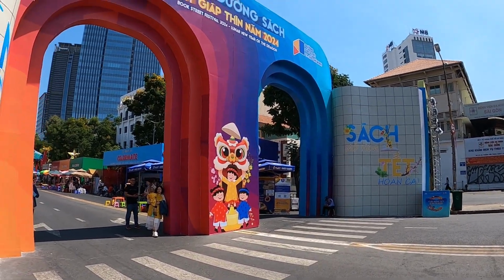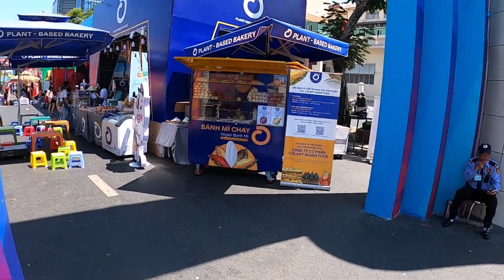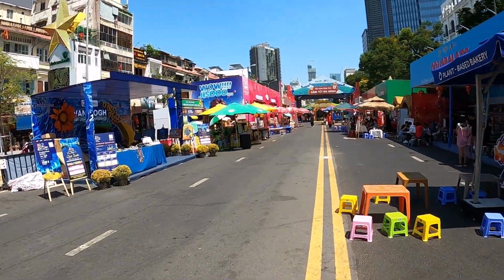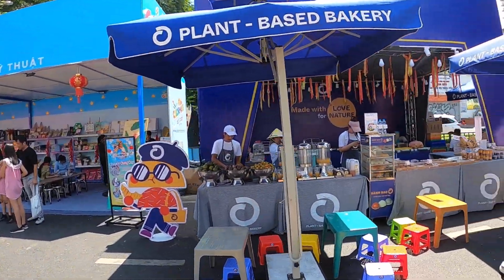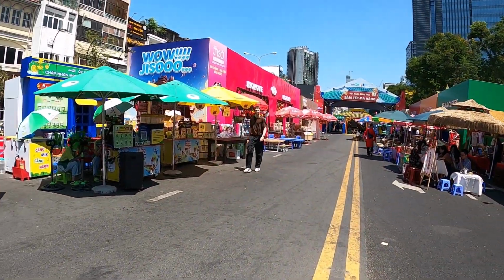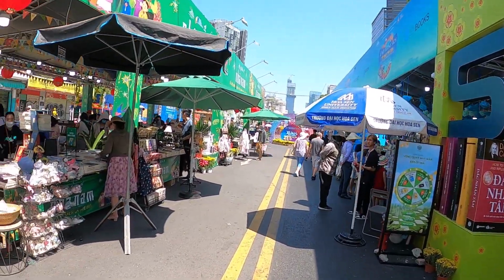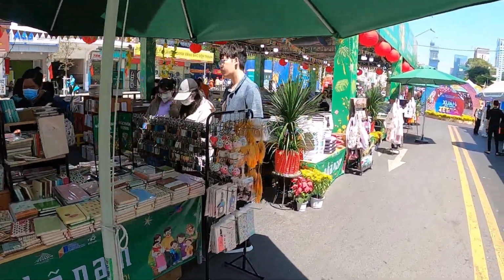Oh, this is the Book Street Festival then. Oh, this is not where I was expecting it to be. Oh, you vegans, they got you covered. We have vegan banh mi. Actually, it does look like there's some kind of vegan meat in there as well. It's not just vegetables. All this plant-based. Oh, it's a scorcher today. So this is the Book Street part of the Tet festivities, aimed to promote a love of literature.